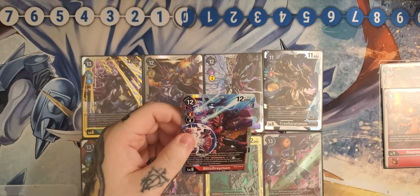Look at that, ladies and gentlemen. We end up with Imperialdramon Dragon Mode Blue, Shine Greymon, Ragnalordramon, Mastemon, Garurumon, All Force Vidramon, Sarasmon, and another Blitz Greymon. With our two promos out of our special promotion pack, we got another Agumon and a Greymon. And then our promos that came with the box are Garurumon. Super cool, guys. Super cool.